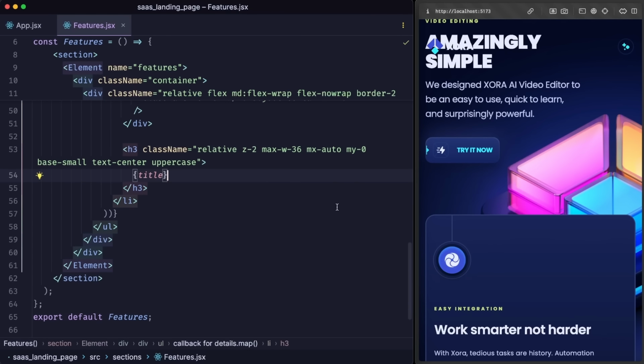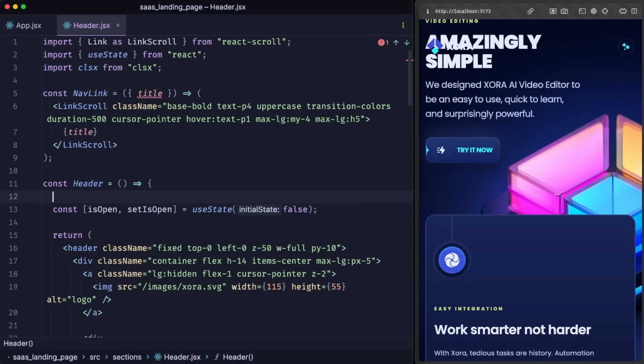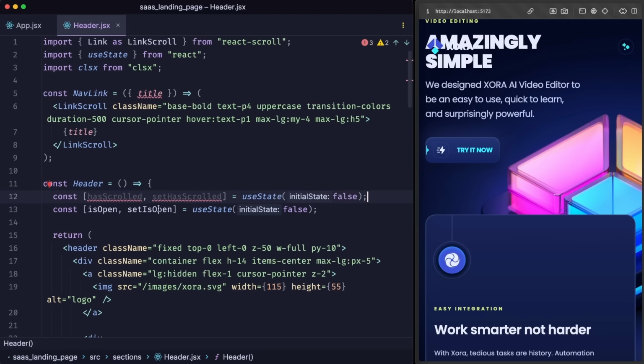We can do that by closing the features section and then moving back to the header. In the header, I'll create a new state. I'll call it useState, and I'll call it hasScrolled and setHasScrolled. So has the user scrolled or not? Initially, it'll be set to false.